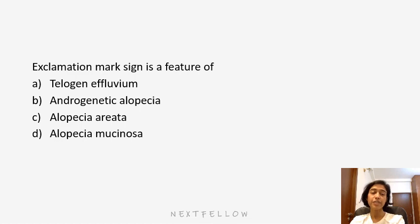Exclamation mark sign is a feature of telogen effluvium, androgenetic alopecia, alopecia areata, and alopecia mucinosa. So of all these, the answer is alopecia areata.